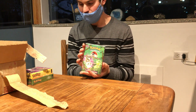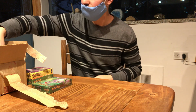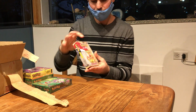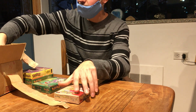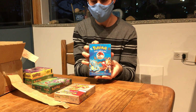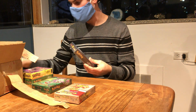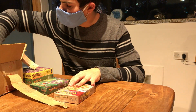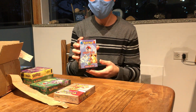Now we're into the jungle. We have the jungle theme deck here, the Power Reserve, and we've got a Fossil one next, the Lockdown theme deck from Fossil, and we've got the last one from base set. Aside from the Player 2 starter deck with the Machamp, we don't have that one, but we've got the other four from base set unlimited here. And so here I am, and lo and behold, he's got all these beautiful things that are sealed up.